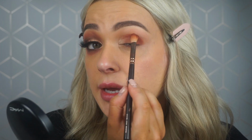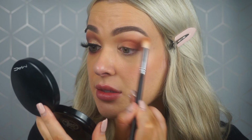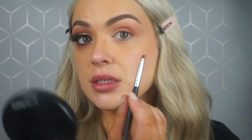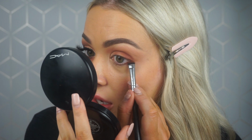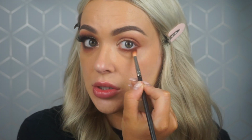So I'm happy with the placement and the coverage. And I'll go in with that brush with nothing on, just the leftover product, and I'll just blend the edges. I'll then take a brown shade and run it under my lower lash line, and I just blend that with a small blending brush.